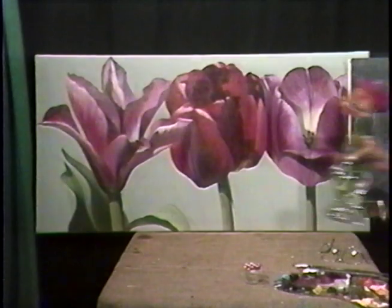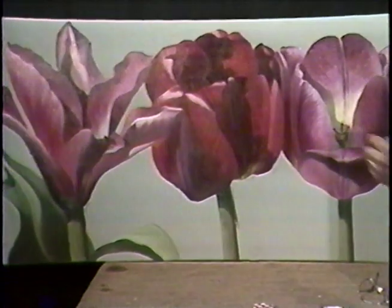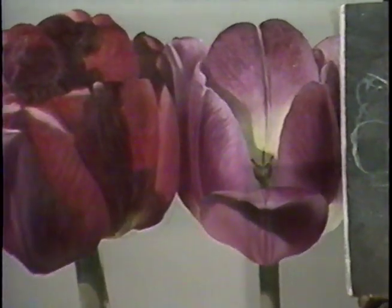But here is a study. Over there is a rather large study, some oversized tulips from my garden, and I'm going to be working on some tulips this evening. Let me remove this so that I can show you. There are some really oversized studies of these tulips. The pink one is the one that I did this afternoon, just before I came up here in the afternoon sunshine. As you can see, I'm working very large.